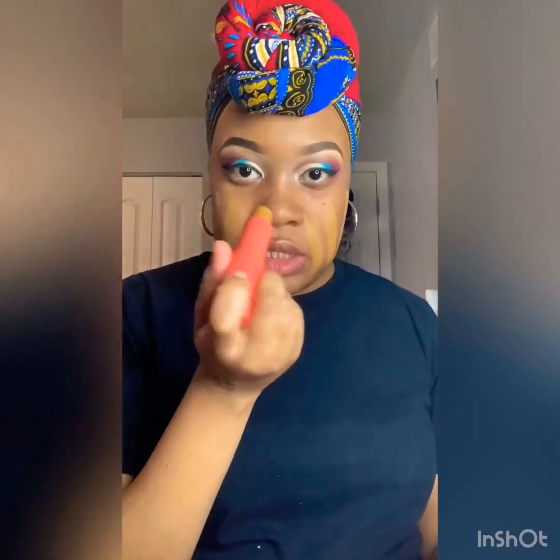I swatched these when I first got them and I was very pleased. Because of course we all know that it's a bit tricky ordering foundations online, especially when you've never used those shades before. So essentially what I did is they have the bundles and I ordered the tan bundle. And so it was 6 shades for about $80.